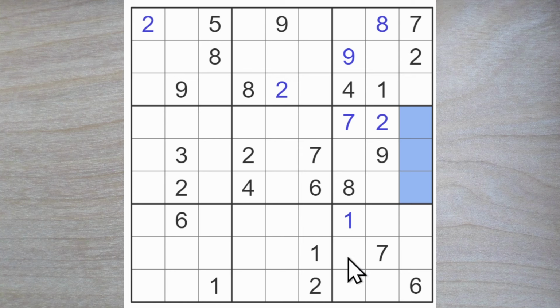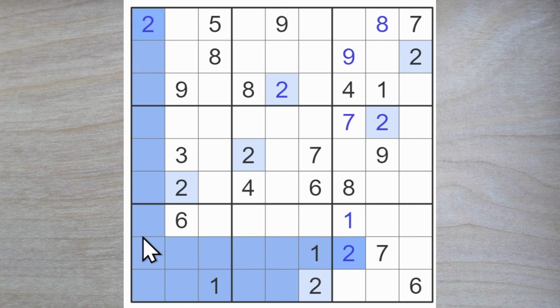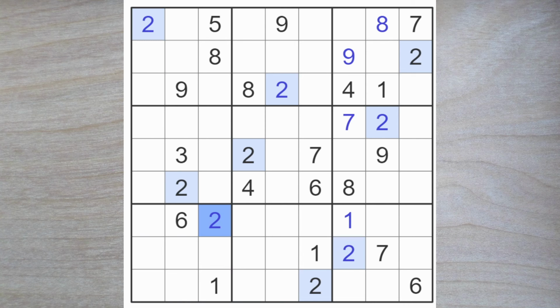This has got to be a 2. This 2 blocks here, this two blocks here, this two blocks here. So yes, here's a two. These twos block across, this two blocks down. So the final two for today goes here.